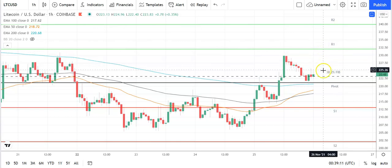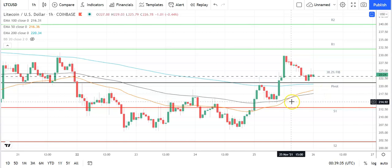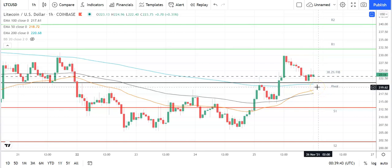Fall back through the 38.2% fib at 223 and the pivot at 221 would bring the first major support level at 213 into play. Barring an extended sell-off on the day, Litecoin could avoid sub 210s. Second major support level sits at 202. Looking at the EMAs, 50 pulling away from the 100 after yesterday's bullish cross and closing in on the 200. So look out for a further narrowing of the 50 on the 200 and a possible bullish cross to support a breakout. So key would be to avoid fall back through 38.2% fib at 223 and avoid the pivot at 221 to then target resistance levels on the day.